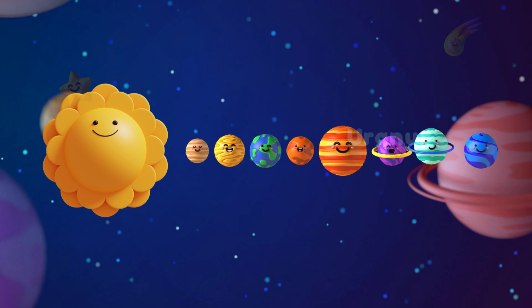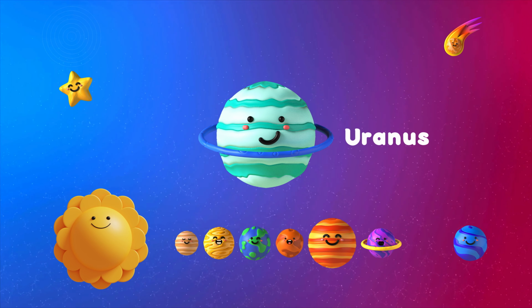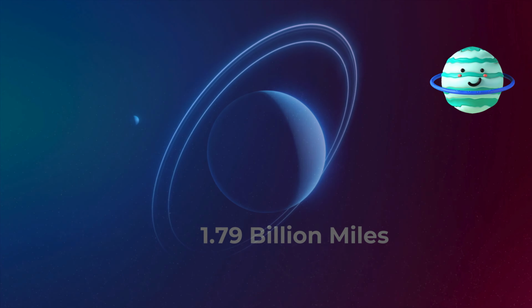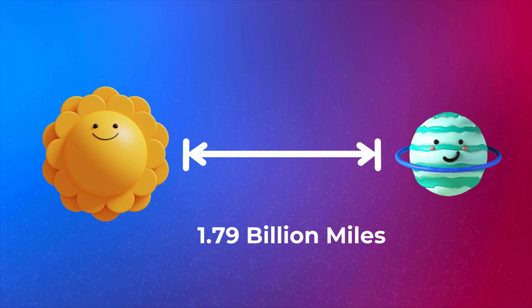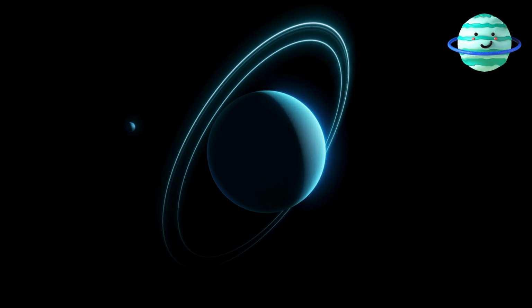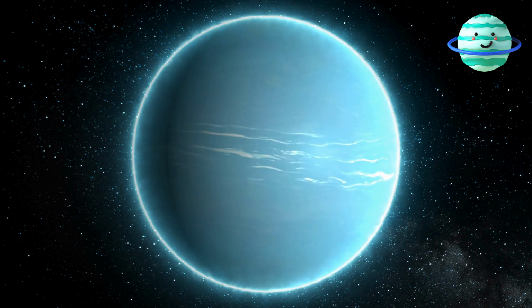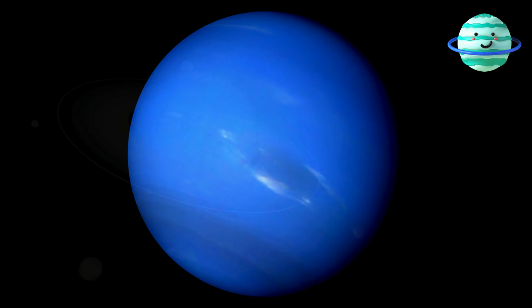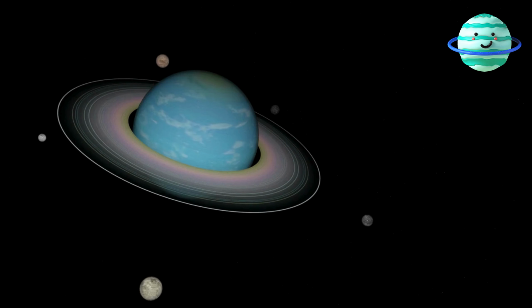Up next is Uranus. Uranus is a blue-green color, and it spins on its side like a rolling ball. Uranus' distance from the Sun is 1.79 billion miles. This number is just an average, though. Uranus is the 3rd largest planet in our system and has a beautiful aquamarine color. Uranus has 28 known moons.